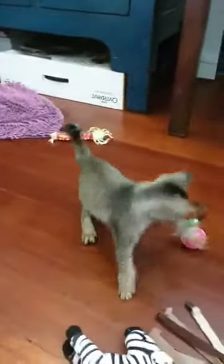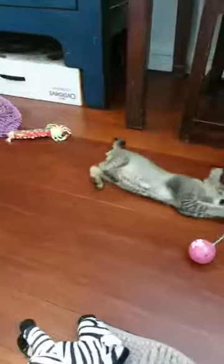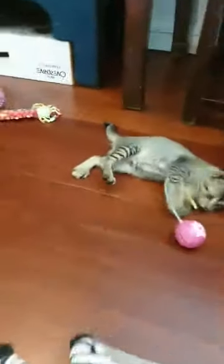Let's see what we've got here. Here we go. Oh, she's under there again. I'll just see what else is going on. What's happening here? This is little Lottie, who arrived just yesterday. She's got beautiful markings, and she's really, really shiny. She looks a little bit like some sort of panther. But look at that tummy. Isn't that amazing?